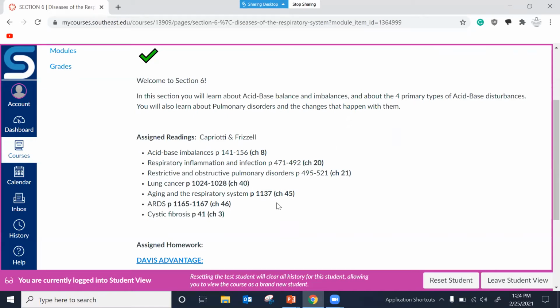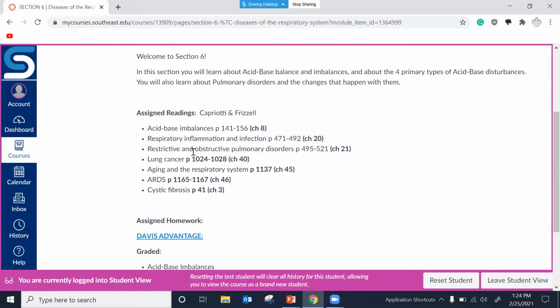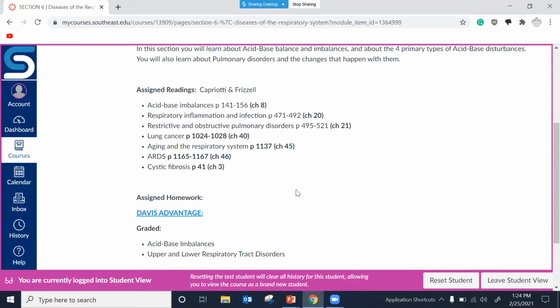Anyway, any questions as to where we are at and what to study for the exam? Today we're going to talk briefly about chapter 8 and then dig into chapter 20, and then we'll be done for today.